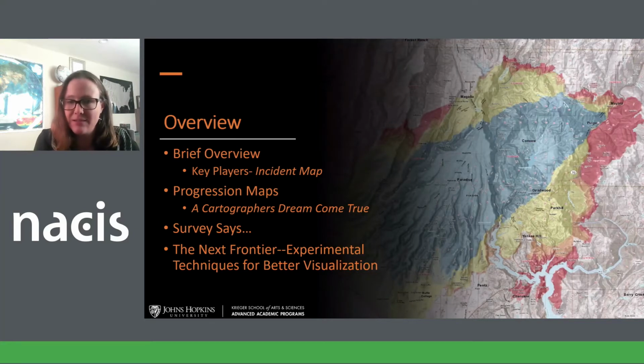Again, I will be introducing incident maps. What are they? How are they used? And why are they so important? I will showcase the fire progression map, which is the real star of the show, and then reveal preliminary results. And then the next thing is talking about what's next. What can technology do and add to the growing content of these amazing progression maps?